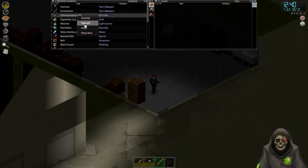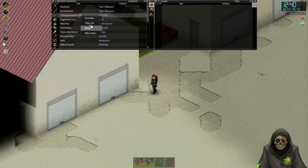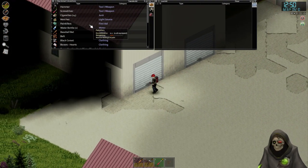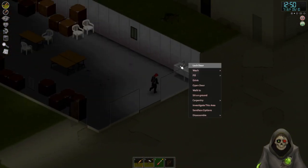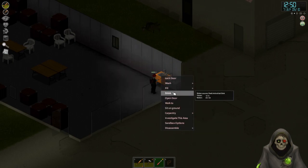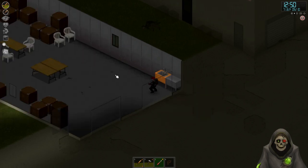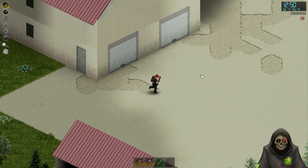And let's go ahead and eat this pill. Oops, forgot running messes it up a little bit. All right, go ahead and fill up the rest of our water here. Fill water. And we'll try to drink a little bit to top that off. All right, yeah, we desperately need it to rain so we can collect some water.